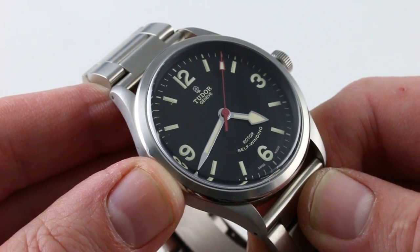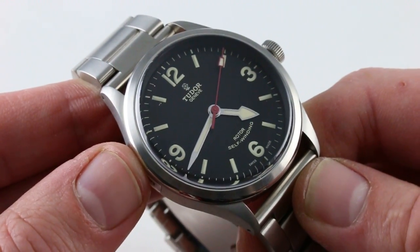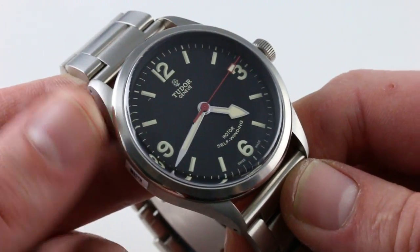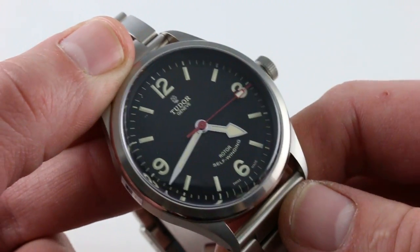150 meters water resistant, this is a watch you could easily wear as a formal timepiece and then take into the surf. Whether you're into surf or turf, the Heritage Ranger has a lot to offer.